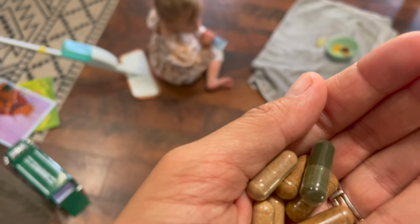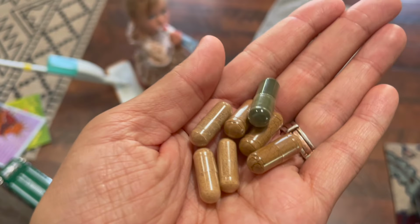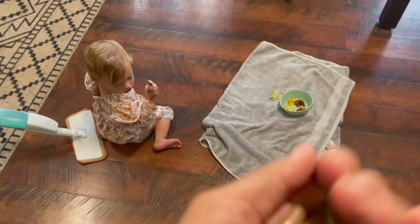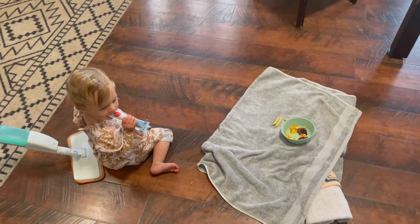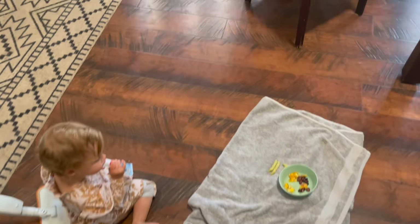But of course, combined with happy juice, it has really just helped my overall mood drastically. So I'm gonna take this. Millie's gonna finish up on her upside down little popsicle there, and we're gonna get going on with our day.